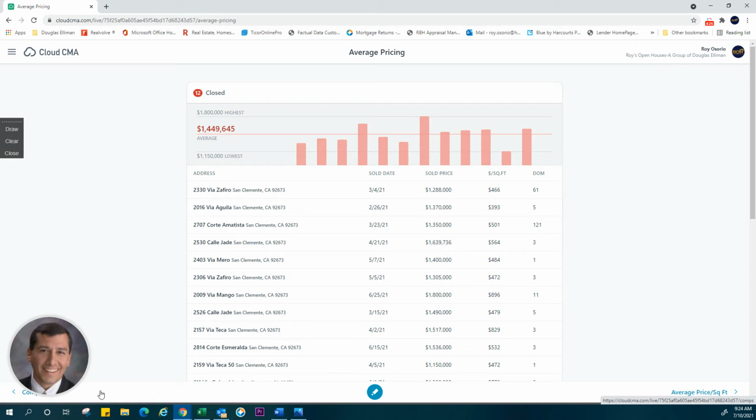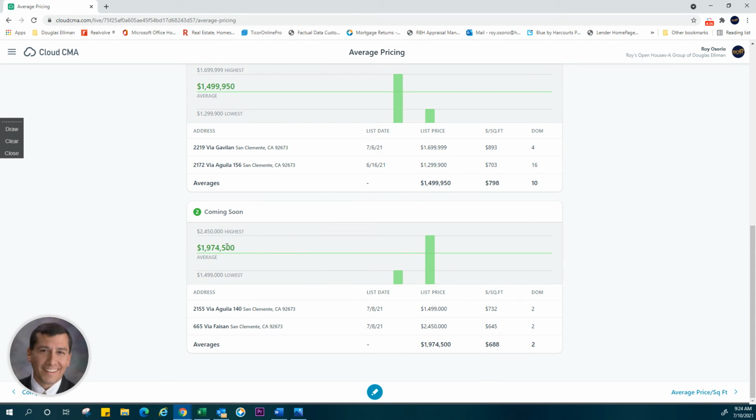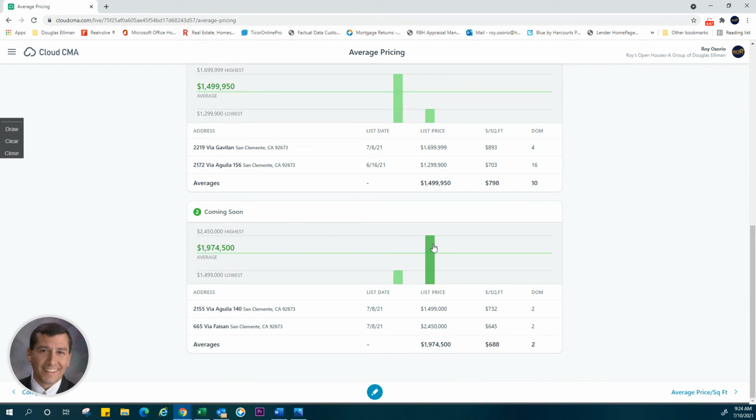What I also wanted to share right now is the ones that closed in the last 6 months. But look at what's going on with actives. These are the actives right now. We're seeing the highest at 1.7 on the active zone. Coming soon's already hitting the 2.419 range, on average about 2 million. That's what's coming soon. So the market continues to pick up. And as we continue to pick up in terms of inventory going out, prices continue to go up also. So again, another factor to look at.